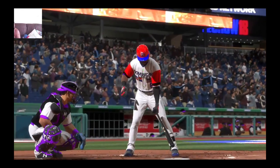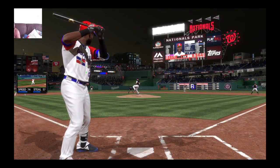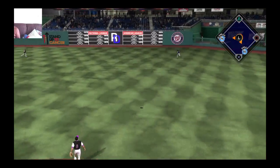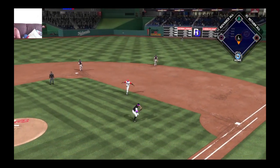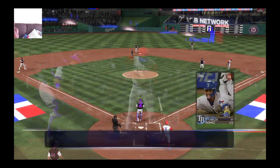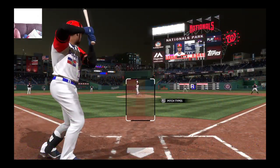Trying to pick things up where he left off, Starling Marte, as he's got a chance to tie this ball game up with that equalizing run just 90 feet away at third. Catch is made. Here comes the tying run from third. And that'll plate the tying run from third as we've got ourselves a brand new ball game now.